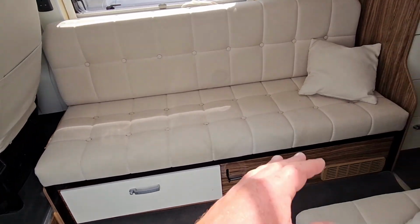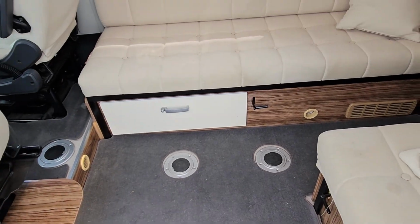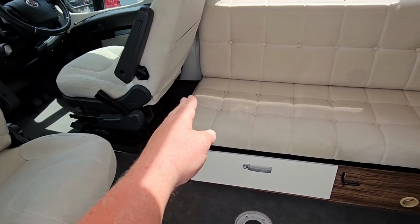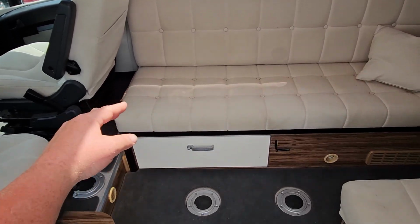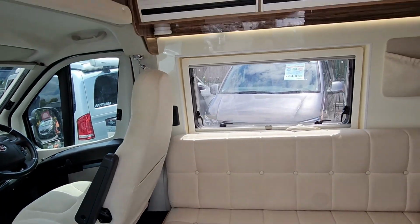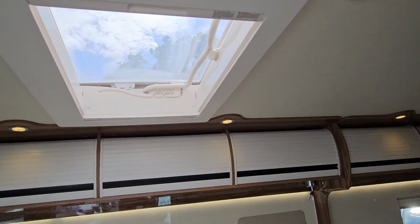bed, you've got a huge double bed that simply slides across, that slides out, or this will spring out all the way up to there. There's a zip on infill for there, and that gives you two 6-foot single beds if you prefer, without using the cab seats, which is really, really good. Beautifully finished, as you can see throughout, with the curved wood, the big opening skylight.